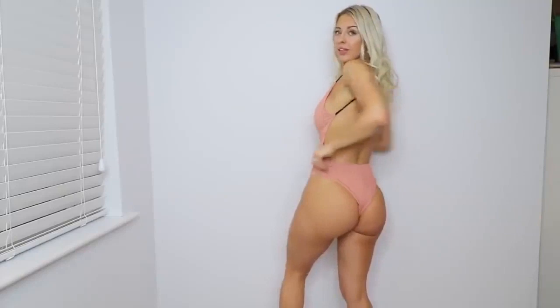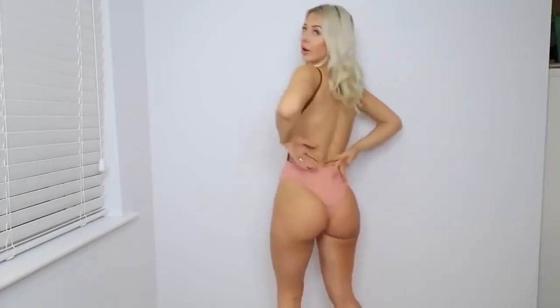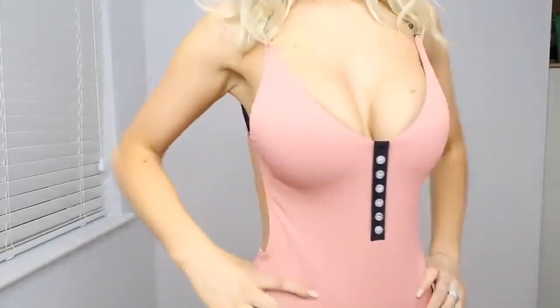I like how this doesn't come down too low because I hate my tattoo, I hate having it on show. So I like how high these come up. Yeah, I just really like this one. I'm definitely gonna keep this. I think it looks good. It feels good, it feels really expensive. It feels a lot more than £28. And yeah, I do really like it. I'll show you a close up.